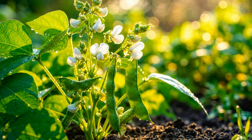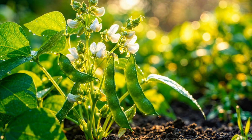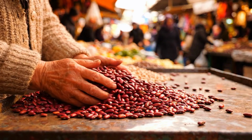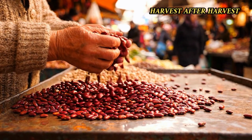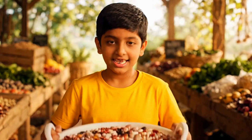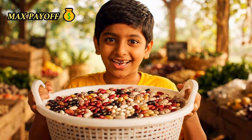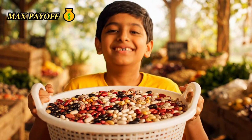They also mature fairly quickly, which means you're not waiting half the season for proof that your garden is working. Once they get going, they start handing you harvest after harvest from plants that take up surprisingly little space. That kind of return is exactly what lazy gardeners want, not maximum labor, maximum payoff.